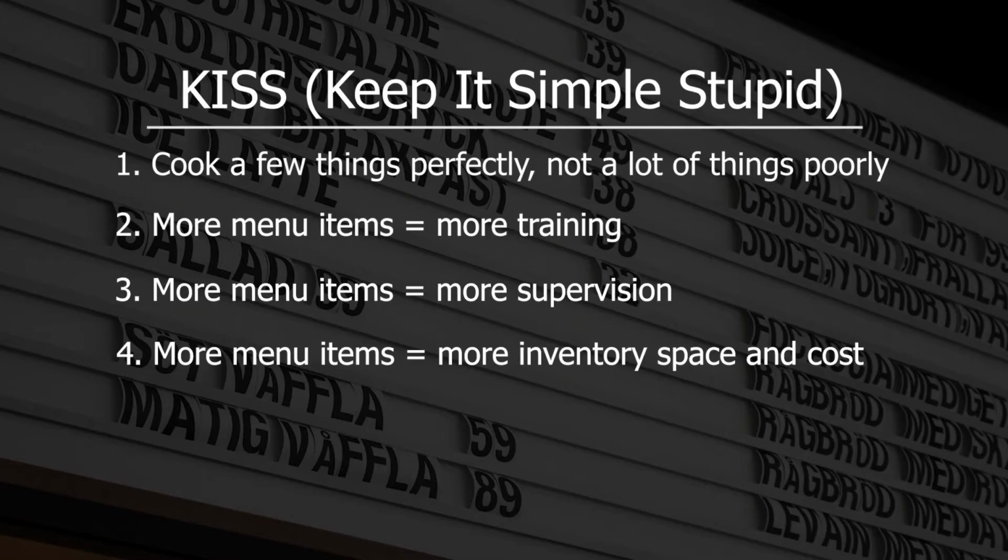Later on, he'll be able to teach that dish to anyone who joins your food truck, which frees you up to do other things. Now imagine how long it would have taken that same employee to learn 10 different dishes instead of just one. If you have a large menu, inventory will take up much more room because you'll have to store so many different ingredients.